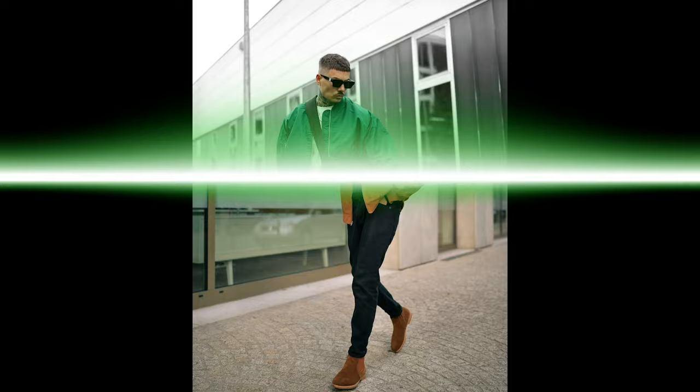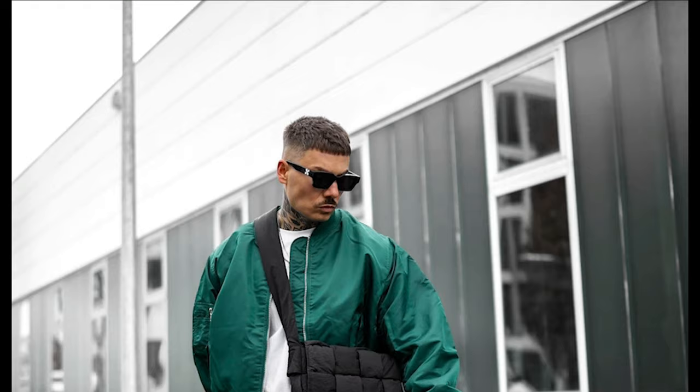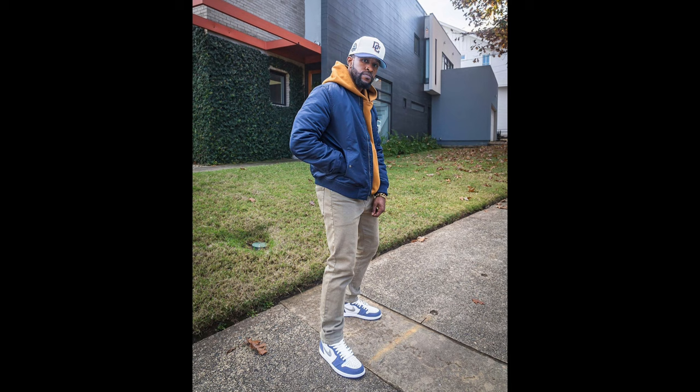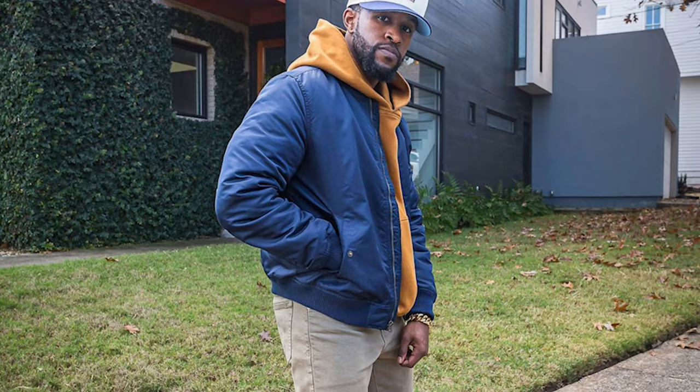Next, you can try white t-shirt layered with green jacket with black cargo pants and black sneakers. Next, you can try orange hoodie layered with blue jacket with tan pants and blue and white sneakers.